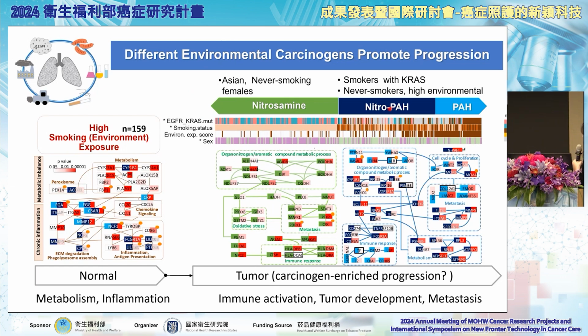And for the nitro PAH and the PAH, sorry, I forgot to mention, nitrosamine is mostly used in the food preservation industry. And PAH is well known as a smoking signature. And nitro PAH is likely from air pollutants, but according to the literature, it has more than 1,000-fold higher potential to cause cancer compared to the PAH.